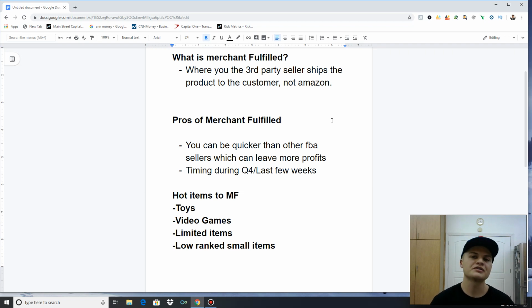when Q4 really starts to pick up, you can be selling stuff as you're driving to go pick up more stuff. You get home and then you start packaging it up to ship, and you can just keep going. It's a grind. Merchant fulfilling is a grind, but it really can pay off.